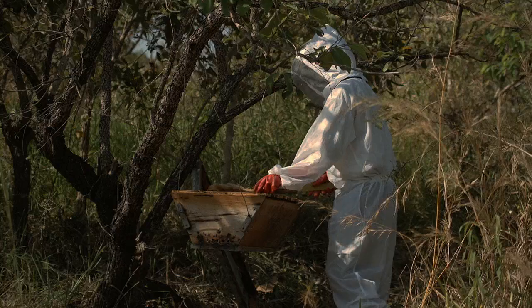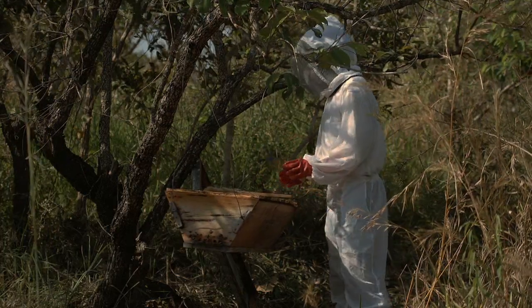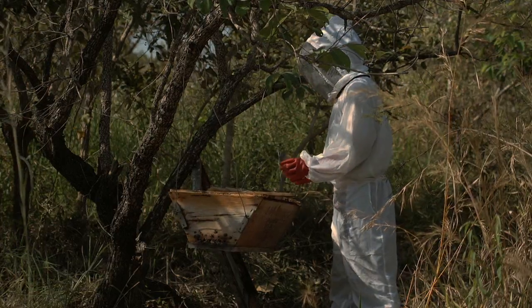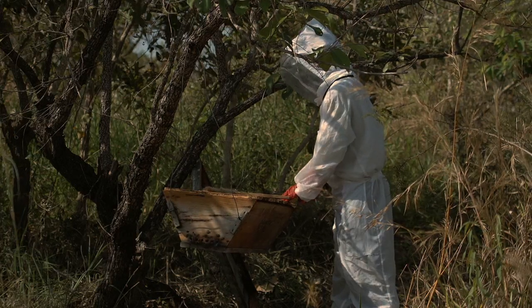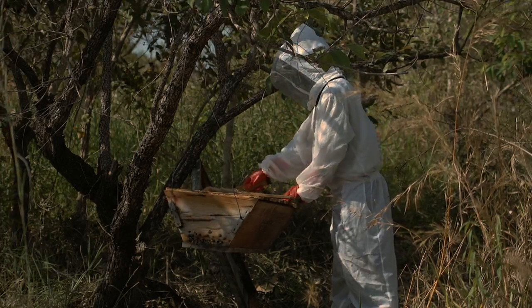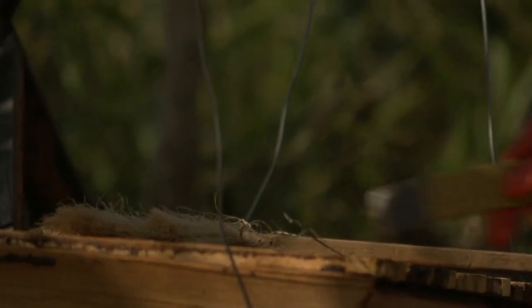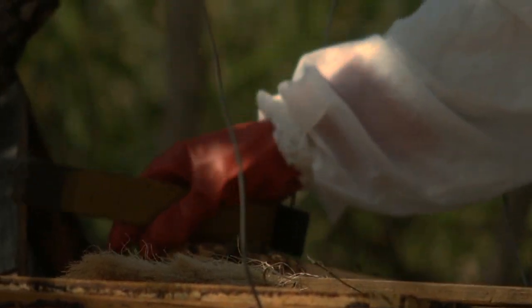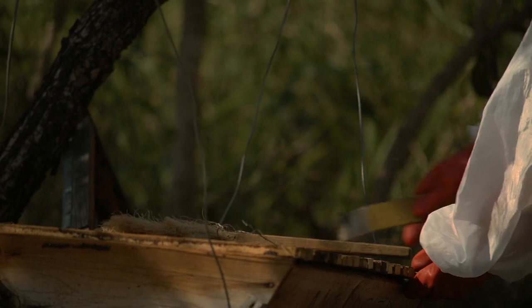So we'll begin by looking at this hive and see what is happening inside. This is a Kenya Top Bar hive, and it's good when inspecting a Kenya Top Bar hive to begin from the rear side. I mentioned that a hive tool is very important. Use your hive tool gently. Lift your bars, put them aside like that. Pry another bar.